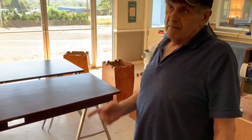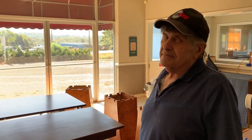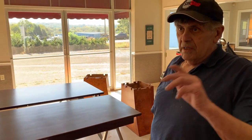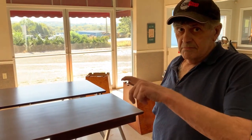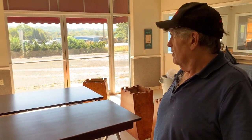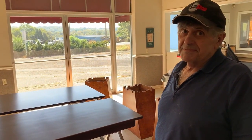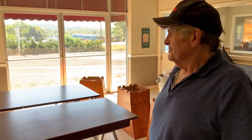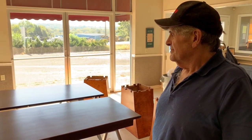And besides that, them 14 footers, you don't want to move them. The cherry one you just saw, getting it from the back up here, we decided right then and there they weren't moving again. And outside of lifting them off and back up, they haven't moved.